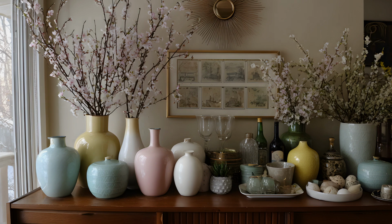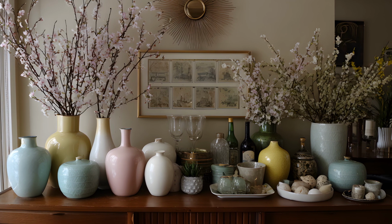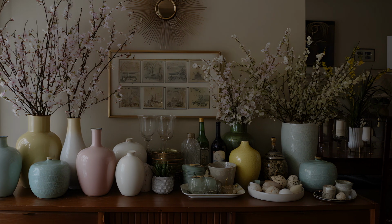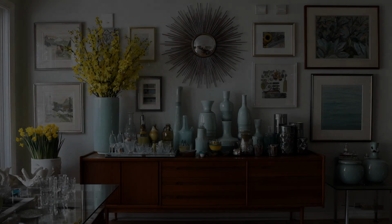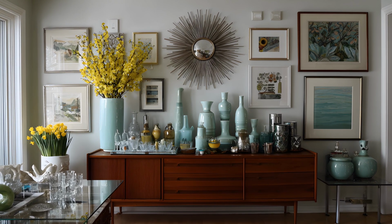That catches the afternoon light just so. That becomes a conversation starter, or simply something you return to again and again in quiet admiration. In a space defined by calm and clarity, one bold choice can become a beacon, gently reminding you that even the most refined rooms deserve a moment of delight.